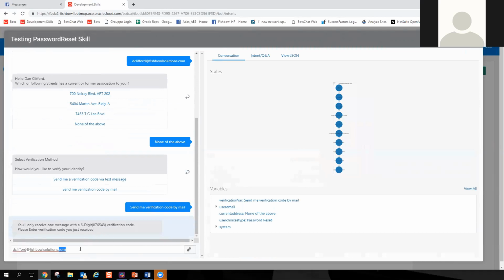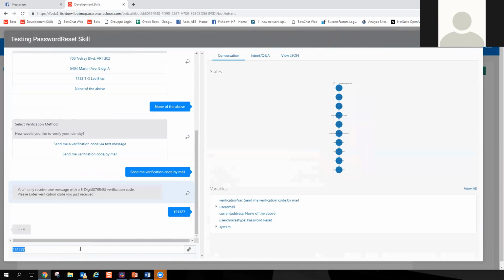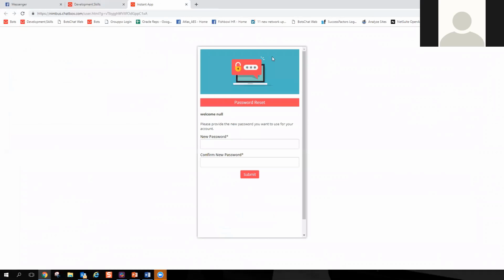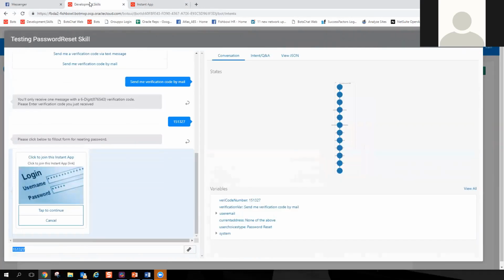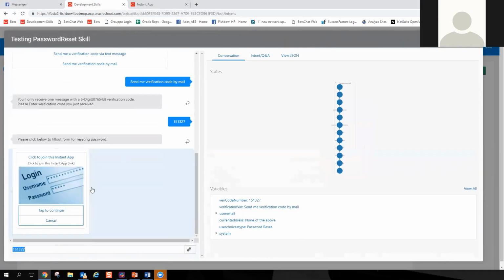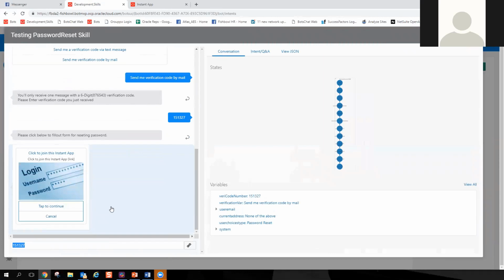And then it's going to send me over a verification code, which I need to enter in, whether it comes via email or text message. And once you enter in that code, it'll get you the link to reset your password. Tap to continue. And then depending on which backend system you're using, it's going to give you the opportunity to come in and change your password to whatever you need. It'll come back in, I hit submit, and say that my password's been reset.